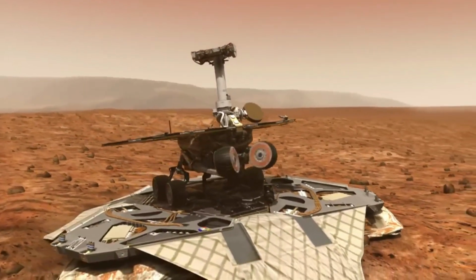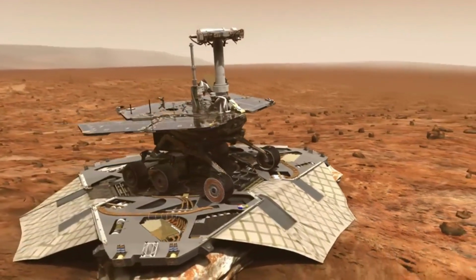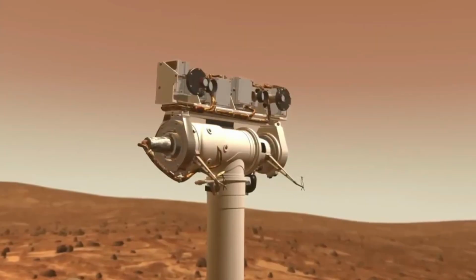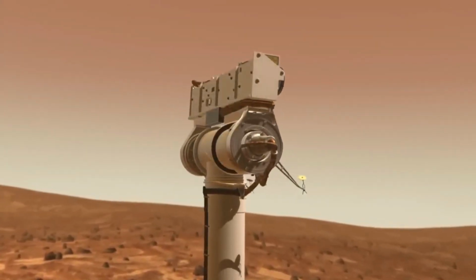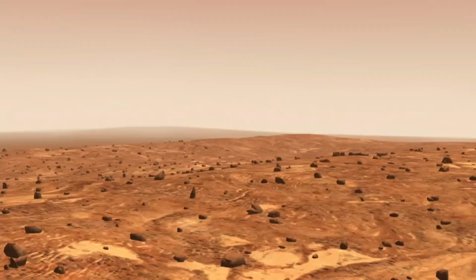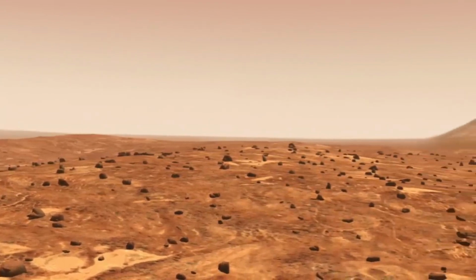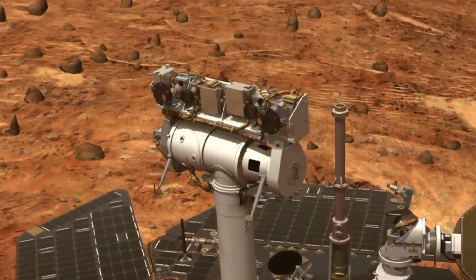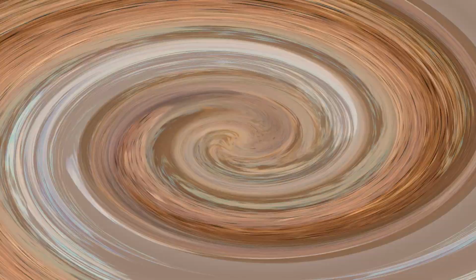The rover was designed to operate for 90 Martian days, or sols, but it exceeded all expectations and operated for nearly 15 years. During its mission, the rover traveled over 28 miles (45 kilometers), taking thousands of images, collecting data on the composition and structure of rocks and soil, and conducting experiments to study the Martian atmosphere and climate. The Opportunity Rover made many important discoveries and achievements during its mission.